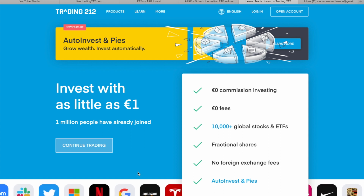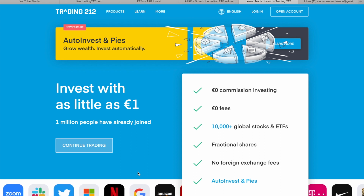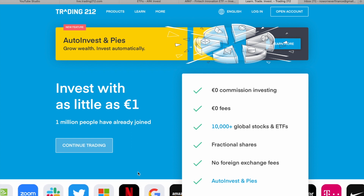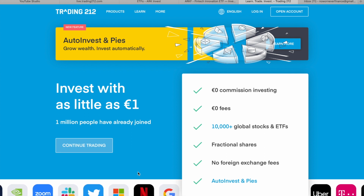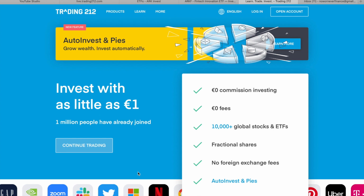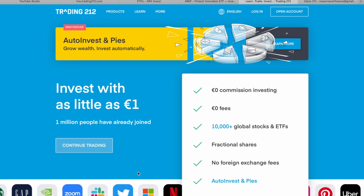But just before we get into that, I just want to say as well that I really do like Trading 212 overall as a whole. But again, as it's a budget kind of broker, it is very good and it's definitely the market leader in my opinion. But there are a few aspects that they could improve on. So today we'll discuss three of those that I believe Trading 212 could fix and it would make their overall service a lot better.